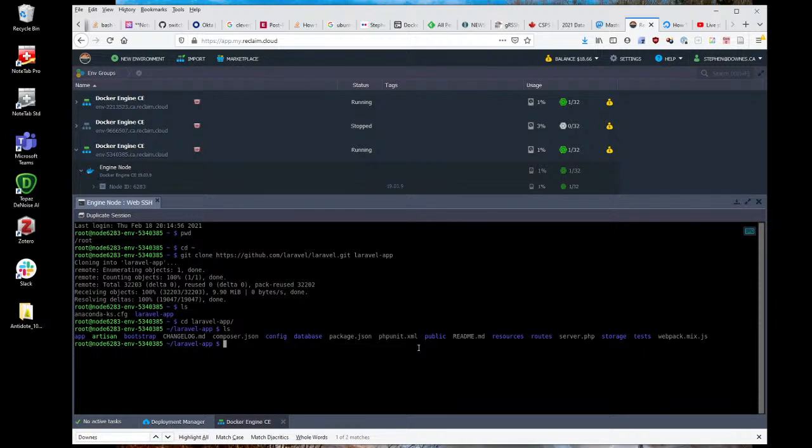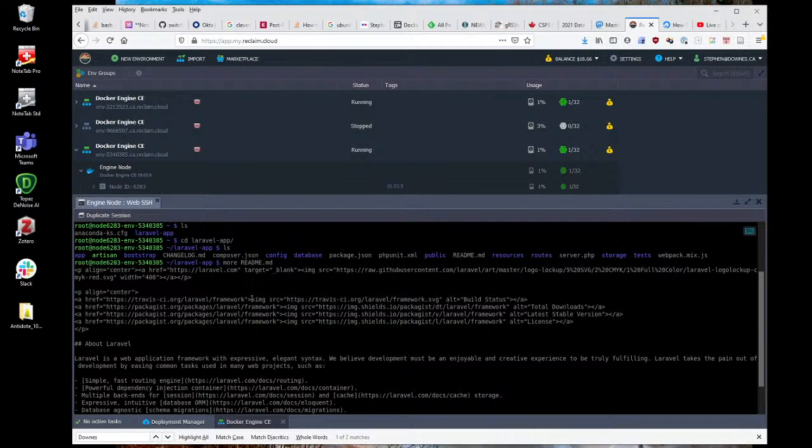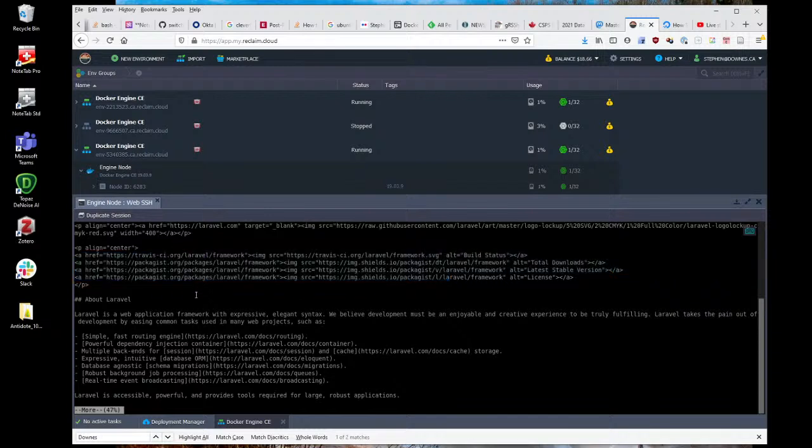We'll go back to the instructions in a bit, right? More readme. So the more command just displays all the contents of the file. Okay, so this is not the nicest looking. About Laravel. Laravel is a web application framework with expressive, elegant syntax.